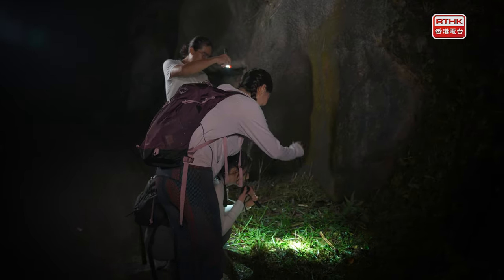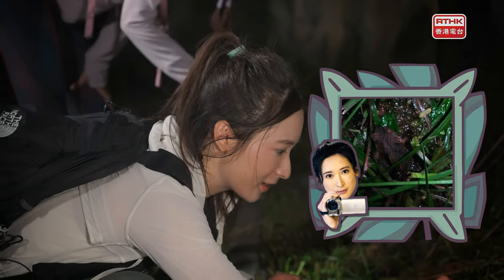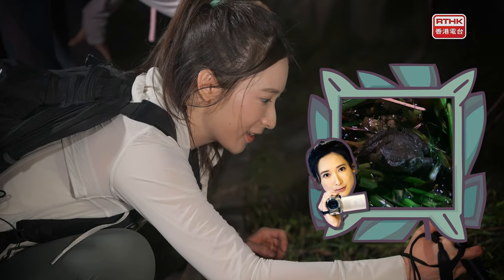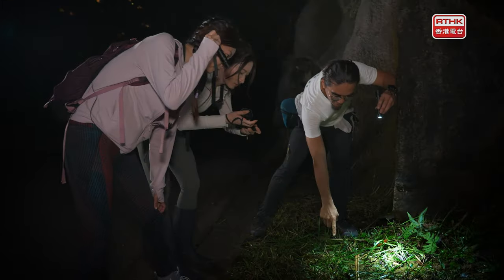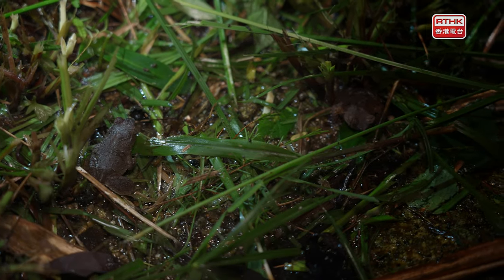It's right here. Not too close with your light. Okay. Don't shine the flashlight directly. Use a side light instead. One flashlight is probably enough. Let's turn off the rest. You see this kind of frog during nighttime? There's one on the side. Yeah, here's another one. Hello. That makes it two.